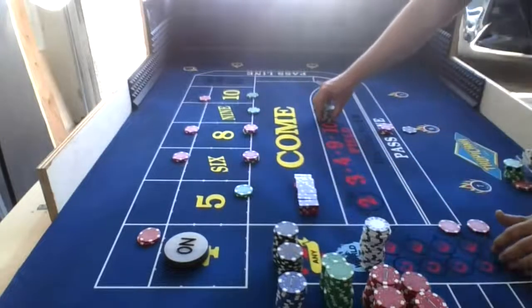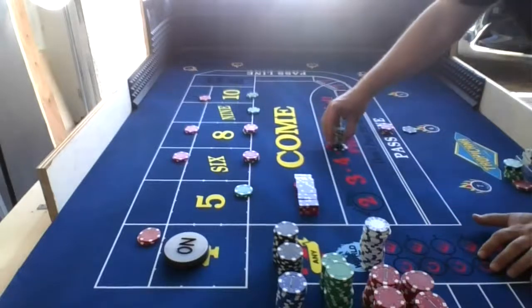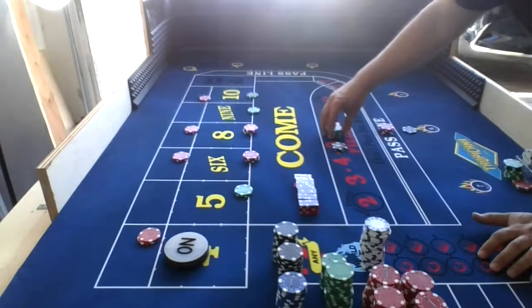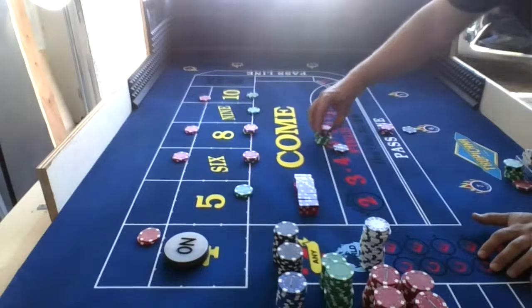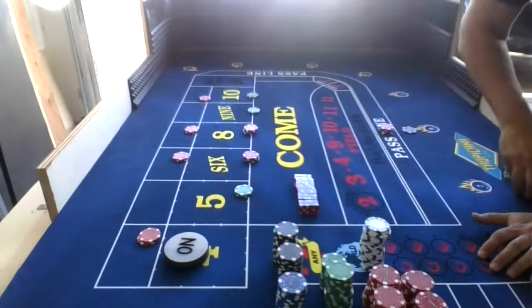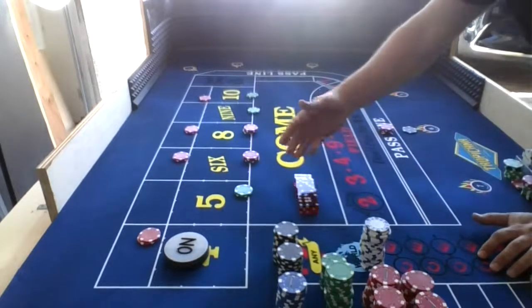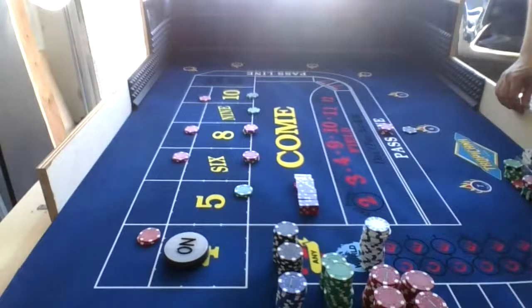The one place I'm not going to reduce is back here on the back line. Oh, I lost those earlier. So by doing that, I just locked in... How much money did I just lock in? Let me tell you. I just locked in 200, 300, 375. I just locked in $390. And at risk, I've got 320. Well, I have 270 plus the $100 behind the line. So that's where I'm at risk right now.